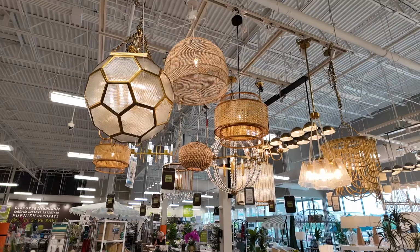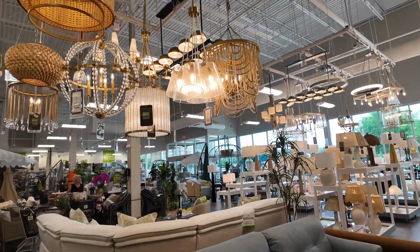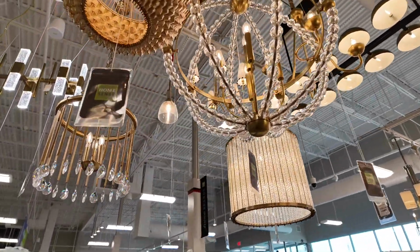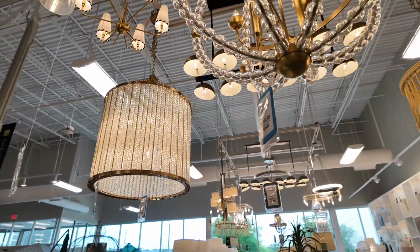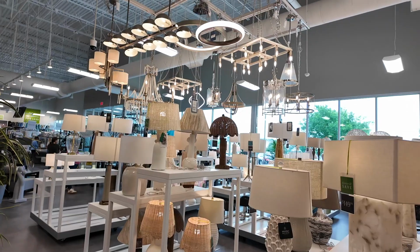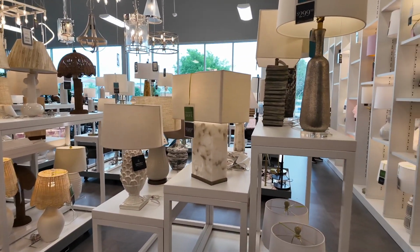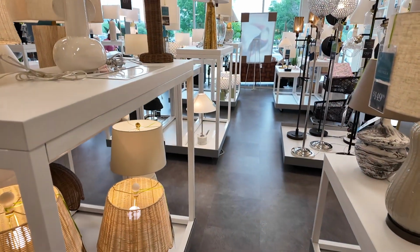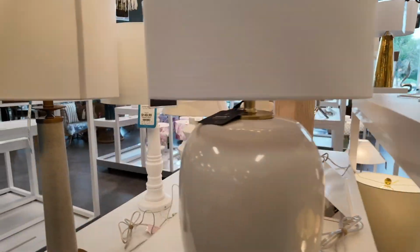The lighting was insane. I loved how they hung actual chandeliers. I cannot recall if I've actually seen a chandelier at Home Goods, but these ones, I swear I was in a completely different store. I mean, how beautiful. And of course, they were all on, which I loved. You can really see what you're buying. And they had this whole corner designated to lamps. Floor lamps, table lamps, marble lamps, ceramic lamps, all kinds of lamps, all kinds of shades, dark, light, wicker. I mean, seriously, this place was so awesome.